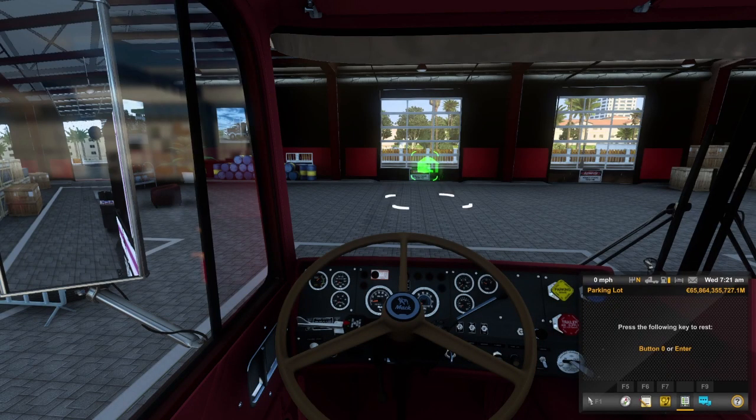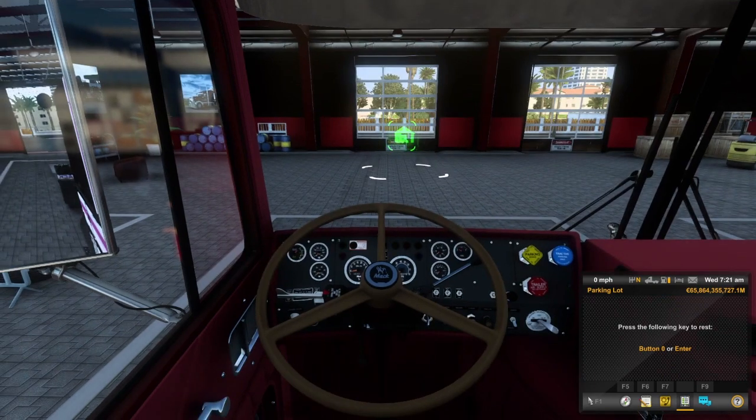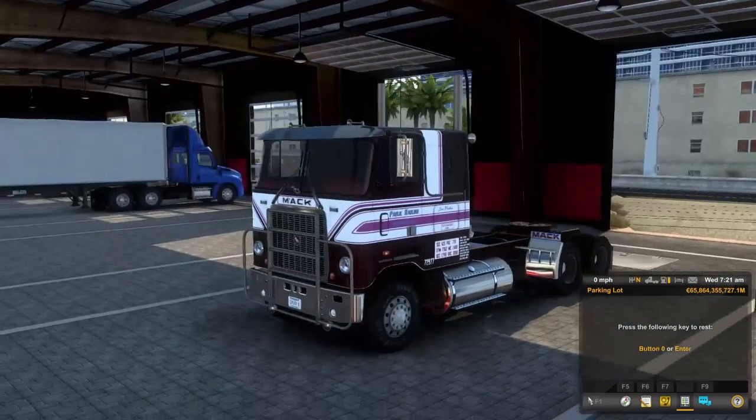Oh, okay. Well, guys, give me just a second, and I'll be right back when I get the game loaded back up. Alrighty. After some loading and my PC having a little restart, here's what that Mack Cruiseliner looks like on the outside.